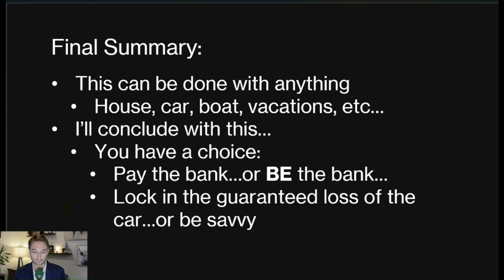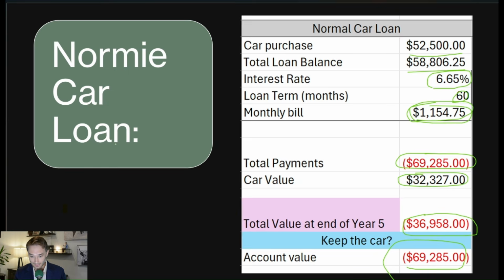Final summary. This can be done with anything. You can buy a house, a car, a boat, vacations, anything, and do this strategy. You need the assets, or you need the cash to be able to put into an asset in order to make this work. But I'll leave it up to you, okay? Do you pay the bank, or do you be the bank? All right? Do you lock in the guaranteed loss of the car? This loss right here, this is guaranteed. It's a guaranteed loss. Or are you savvy?